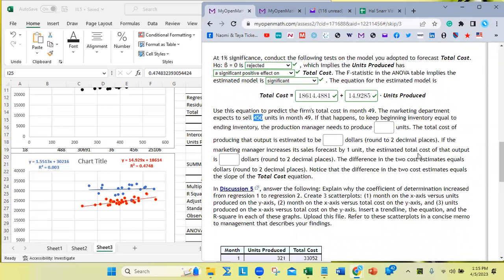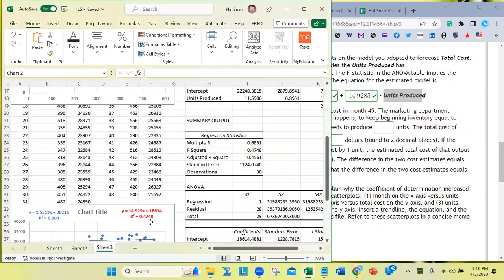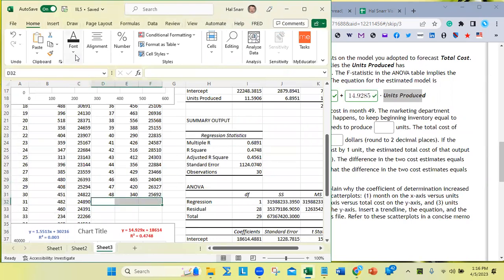Everybody's got 450 here, right? What are we going to do to figure out how much the total cost will be? What are we going to do? Are we going to replace this with 450? You see that? Not 49. In month 49, we think the next month, right now it's 48, right? Next month is the 49th month. The next month we expect what? In month 49, we expect to sell how many? 450, right? How do we find that number?